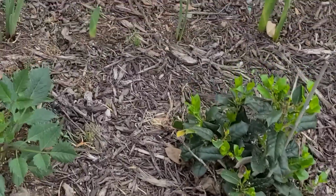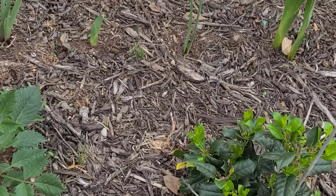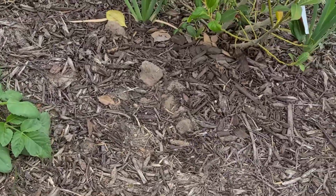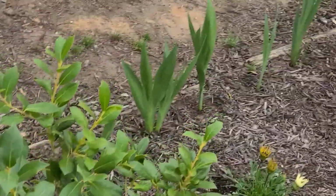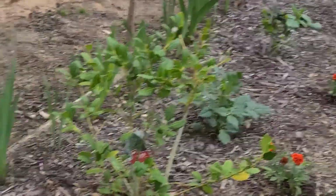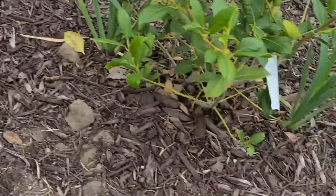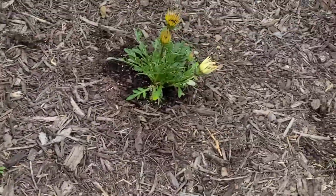The guy down in there is a dahlia. I planted 6 tubers of dahlias. There's another one right there. And here along the back road, the green thing sticking up are gladiolas. I planted 48 of them, and 49 of them came up, so they did really well.